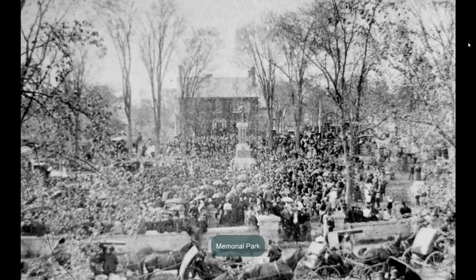And this shows, this is after the Civil War monument has been put up, but the house is still standing. It was a very grand house. And this is probably, my guess would be, this is the dedication of the monument.